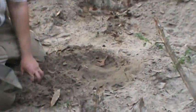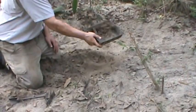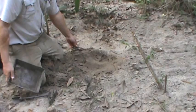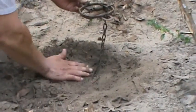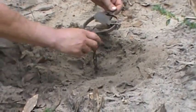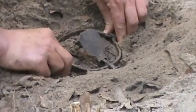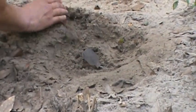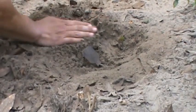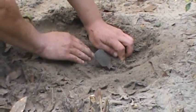We're going to want this just below the level of the ground. So we're going to take the trap, smooth this out, make sure there's no sticks or anything in there. You got to get rid of your chain. You got to work the trap into the ground good and pack it with dirt all the way around. Now this is very, very, very important.